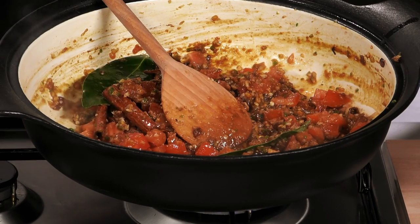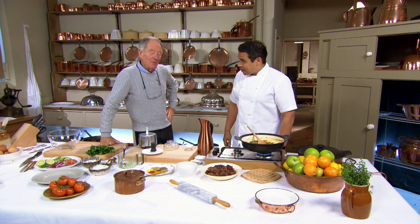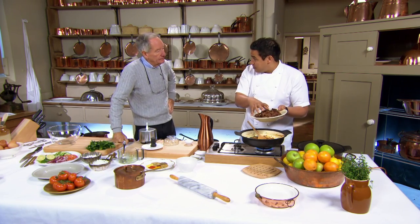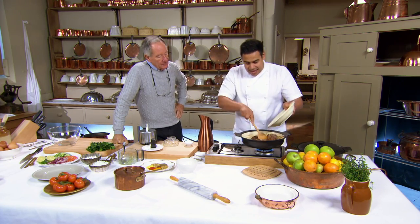Now, onto our goat. I have to tell you, I'm not mad on goat. You're not? I worked a lot in Africa, and I ate a lot of goat. This is the shoulder. Okay, we're going to add that straight in. We've just browned it off previously, again to get that lovely flavour. So we add that in.